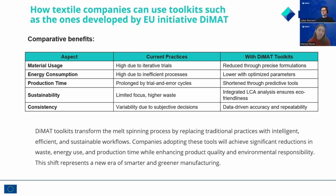For example, traditional methods often require multiple trials, leading to excessive material waste and a lot of energy consumption from the number of trials. Whereas when using DiMAT toolkits, as it gives results based on precise formulations, it helps to reduce the number of trials and therefore energy and material usage. Production time is also a key factor, as the trial and error cycles can be slow and unpredictable. So DiMAT, with the predictive tools, can shorten these production times.